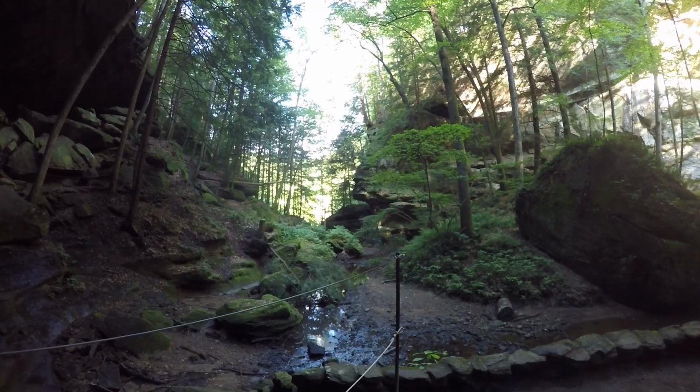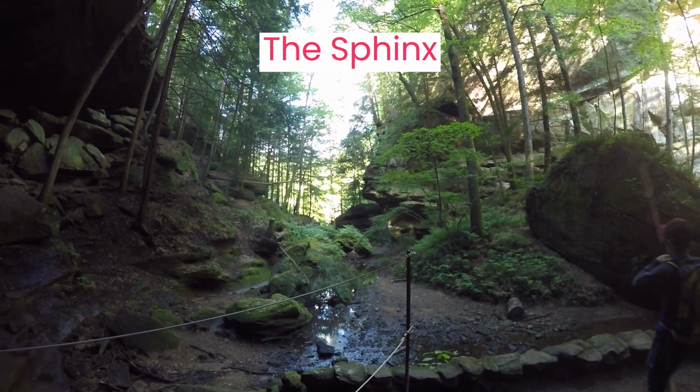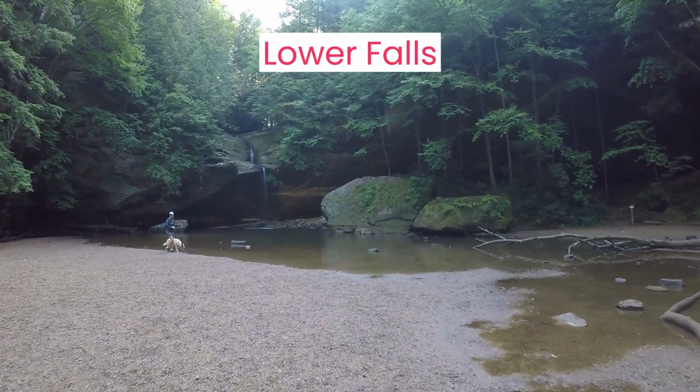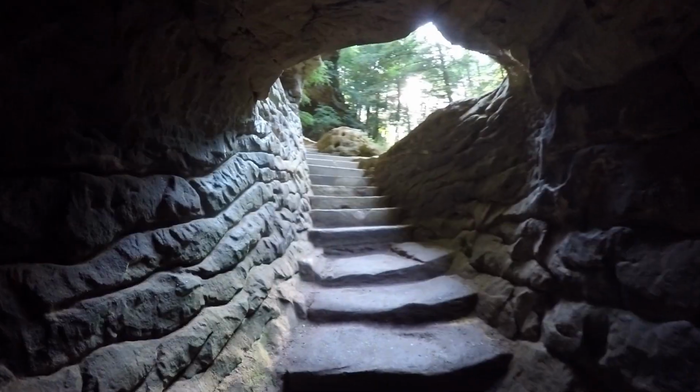There is a view of the Sphinx facing profile on the trail, and a little walk further through the forest down more stairs is Lower Falls, which cascades 25 feet into the pool below.